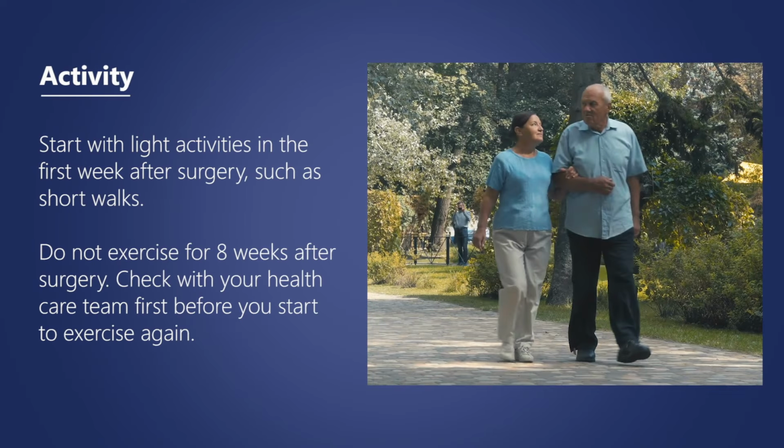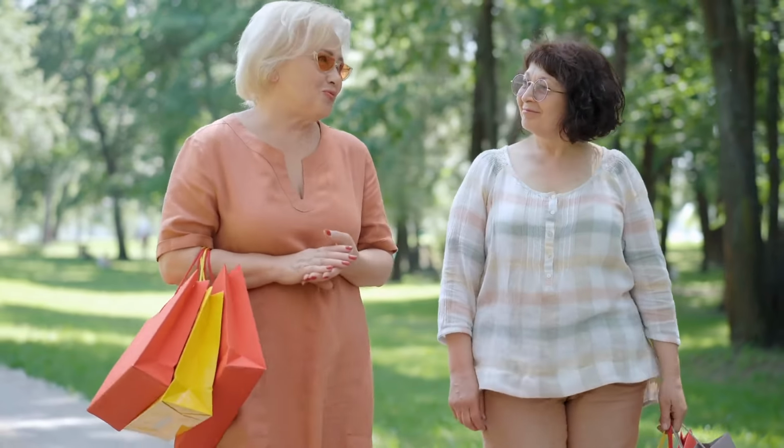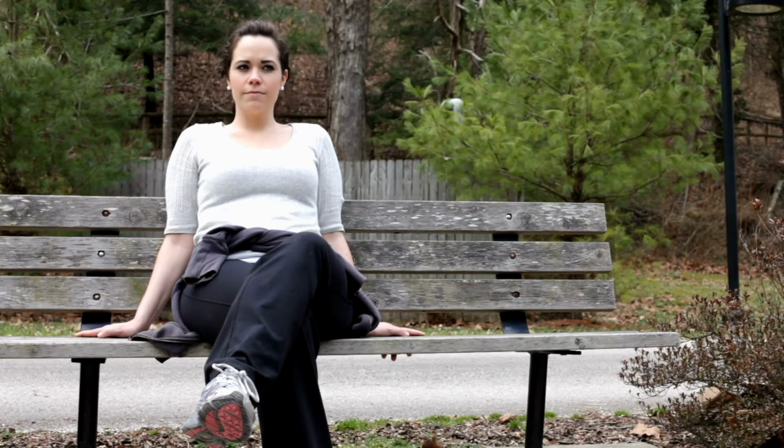You can go back to your usual activities when you feel ready. Start with light activities in the first week after surgery, such as short walks. Do not exercise for 8 weeks after surgery. Check with your healthcare team first before you start to exercise again. You may get tired easily. Listen to your body and do not do more than you can handle. If an activity causes discomfort or pain, stop and rest before you try that activity again.